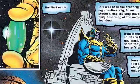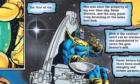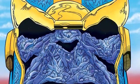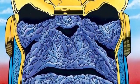There's one final rock that we haven't seen yet, an orange gem known as the Soul Stone. In the comics, this allowed Thanos to control all living souls and even resurrect deceased ones.